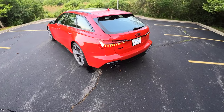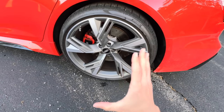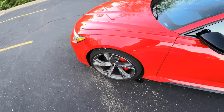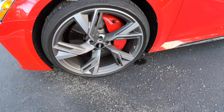Otherwise, I just love the way this RS6 looks. The fender flares, even these 22-inch wheels look really good. We have enormous brakes on this thing. 16.5-inch rotors up front, 10-pot calipers. This is the steel brakes, not the carbon ceramics.